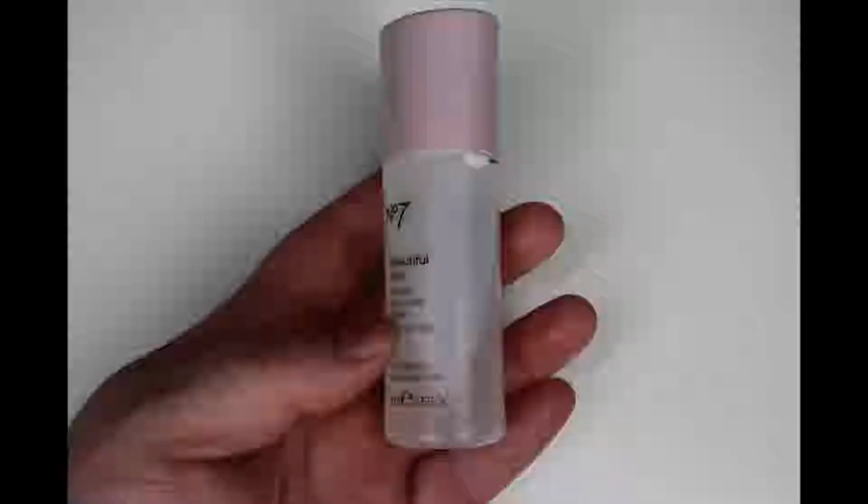I have a few skincare items here. One is from number 7, it's the Beautiful Skin Micellar Cleansing Water for Normal to Dry Skin. This was in 2017's advent calendar, and I haven't opened it, so this bottle is full and I want to try and use it up. It's 30 milliliters, so this is going to go very quickly I think, but it's been in my collection for a year and I haven't touched it, so I need to use this up this year or else it's not going to be used.